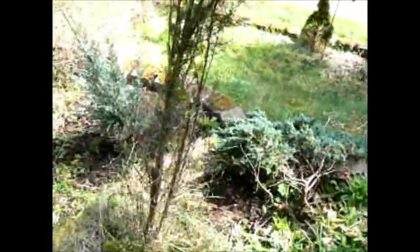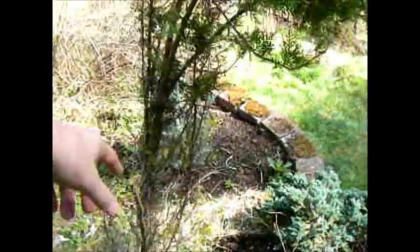So this one here, you can tell, is bent over because of the heavy snow. I'm still determined that this is going to fill out eventually. I may cut it back and then let it grow up again from the bottom. Let's see. Pampas grass did okay. The big California lilac looks fine.